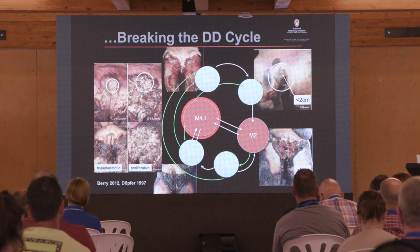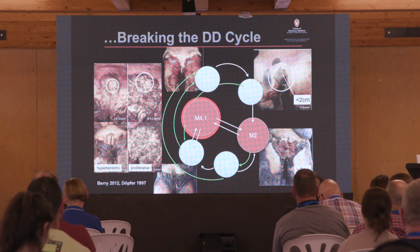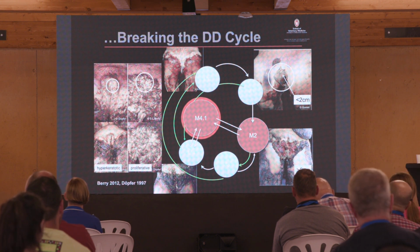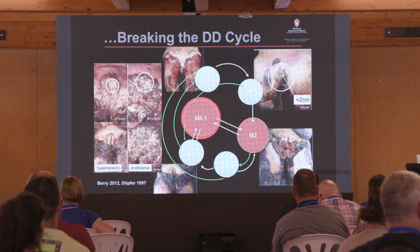Under the impact of environmental factors, those seem to grow out into the M2 stages that are larger than 2 centimeters, larger than a quarter size, larger than a euro coin, if you want. That's in the lower right corner. We call them M2 stages. And then when you treat those topically, what we expect is for them to go into M3s, the healing stage.